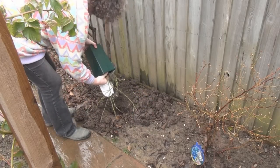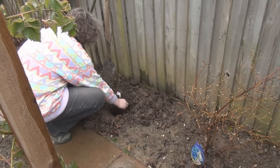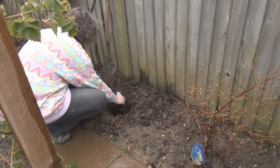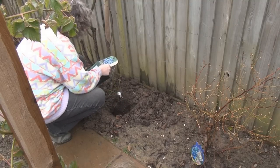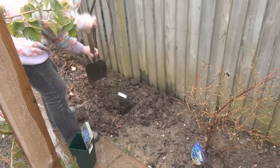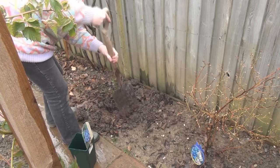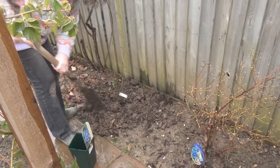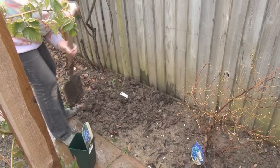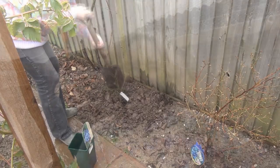Go on, baby. Out you come. And pop him in the hole. Super lovely, smashing great. This is a variety called Blue Crop, which is a different variety to the one just over there, which is called Bluetta. I had quite a good crop off it last year. Let's hope for the same this year. Sorted. Shower's coming on. Back to the greenhouse.